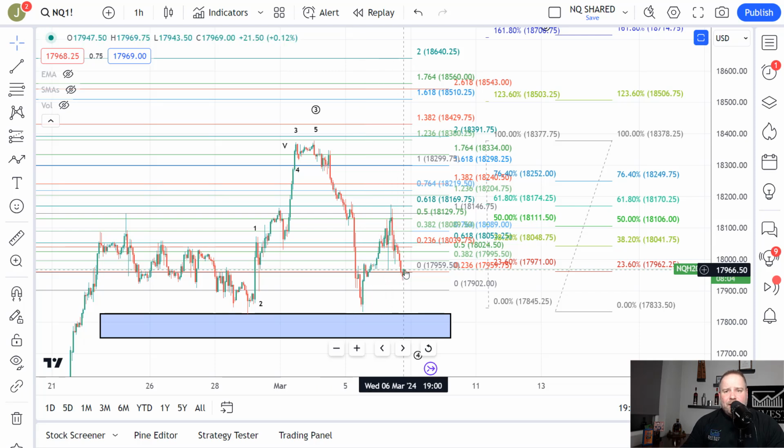So it's a little bit of six of one, half a dozen of the other, where we're giving the bulls the benefit of the doubt on the ES but not on the NASDAQ, which overall would make me lean bearish because you would want to see bullish behavior on both charts.